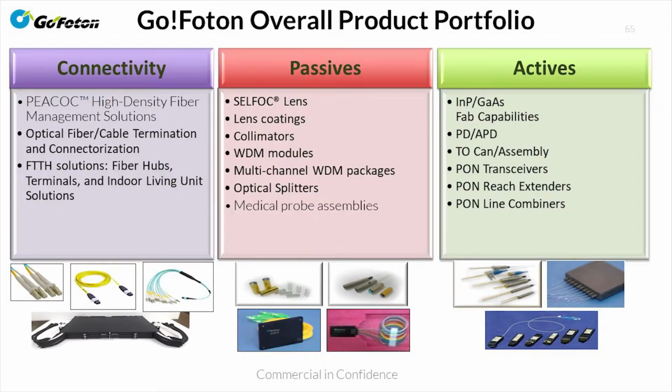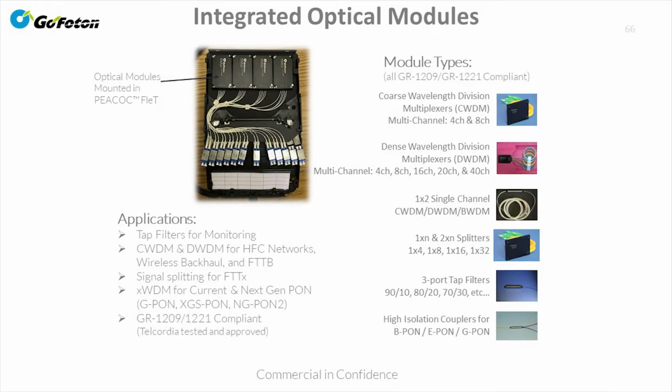So look at our family chain. For the product line, we have connectivity, passive, active. Based on these three as a triangle is the baseline to building a fractal geometry. And we can interchange all the parts. We have the high density fiber management system, and we have the passive component WDM, and also the PDs and the PD arrays, and all the pound extenders. By using all this, we can put all the jigsaw puzzles into one tray.